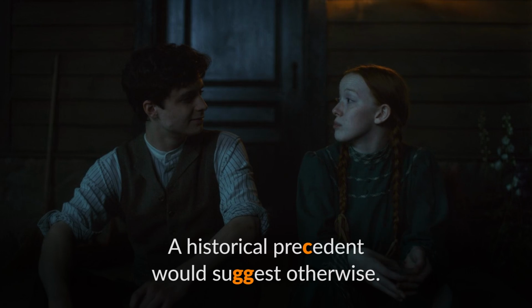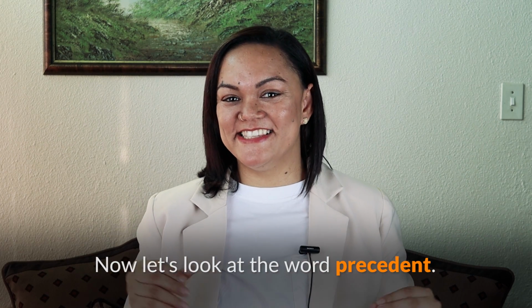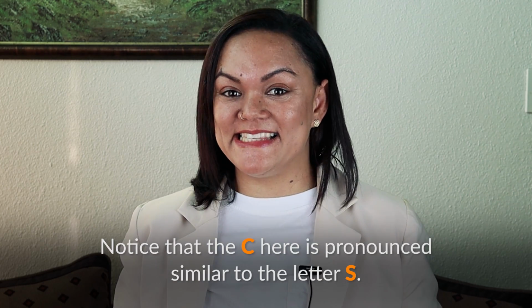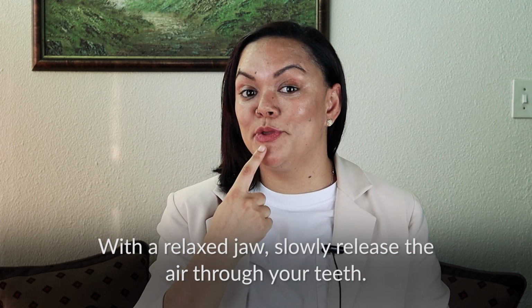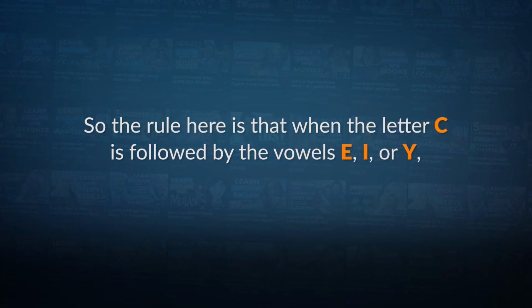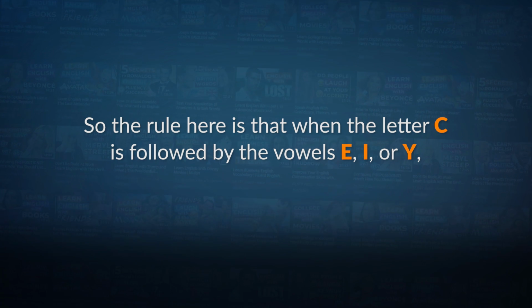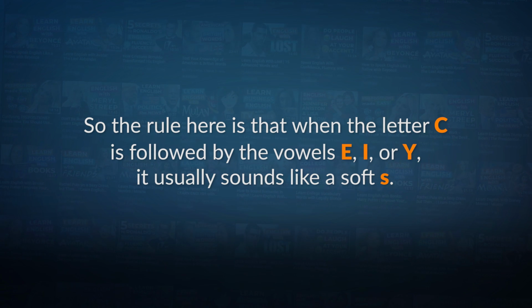A historical precedent would suggest otherwise. Now let's look at the word precedent. Notice that the C here is pronounced similar to the letter S. With a relaxed jaw, slowly release the air through your teeth. Press. You could also think of the word press, precedent. So the rule here is that when the letter C is followed by the vowels E, I, or Y, it usually sounds like a soft S.